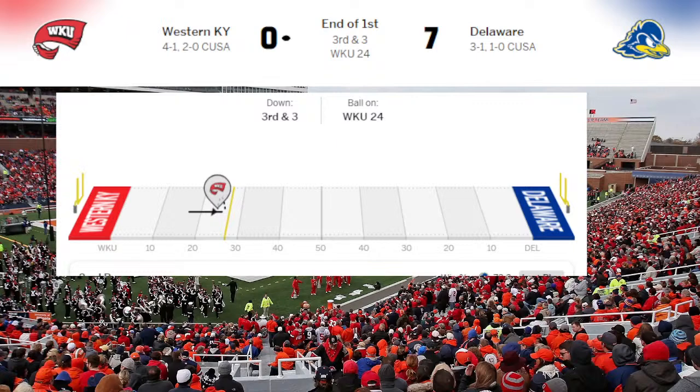MacGyver takes the snap, pumps again, finds his man. He's going to be wrapped up for a loss. On the tackle is Blake Matthews. And the field goal unit is going to have to come on for the Hilltoppers. Blake Matthews, if anything, he's improved his tackling as he's gone on in his career. He gets his feet positioned well, wide base, gets his cleats in the ground. Just a terrific play there.